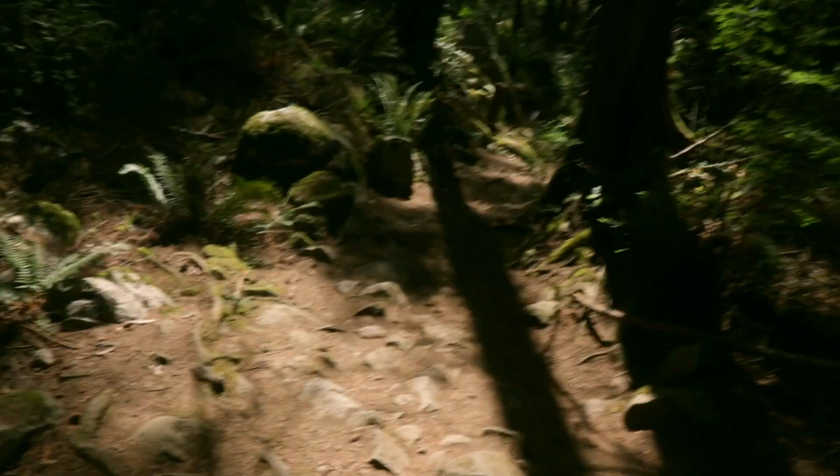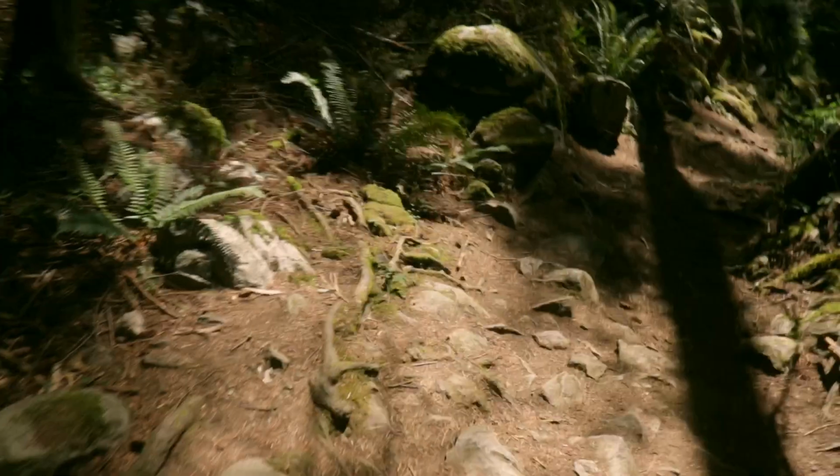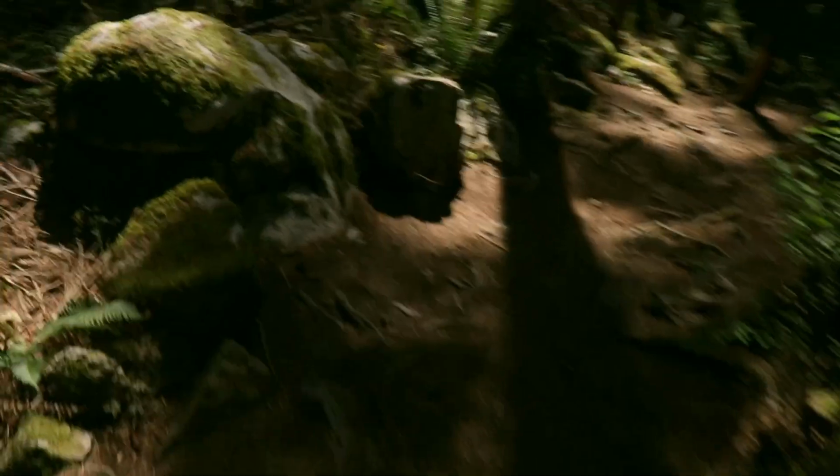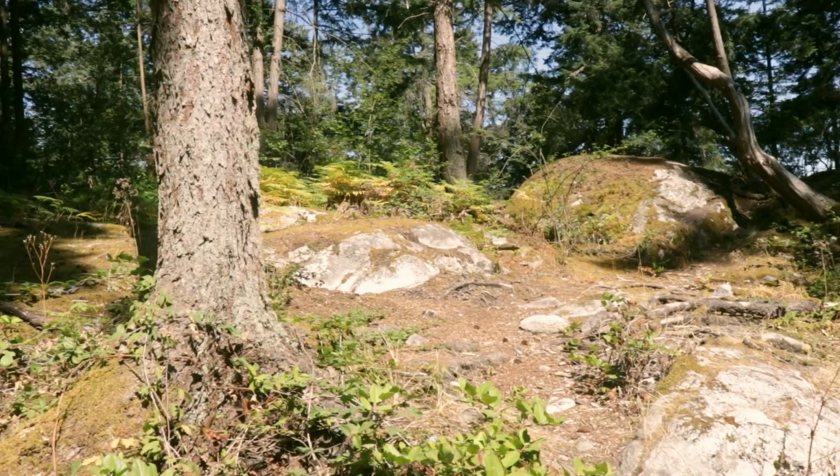Something cool about this trail is look how much steeper it's gotten. So the way down is looking to be pretty easy, but coming back up might be a bit of a hustle. Maybe this is more of a task for hiking boots than sneakers, but you gotta make do with what you brought, right?